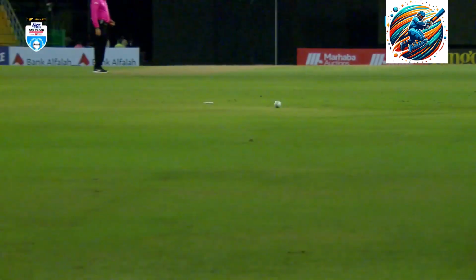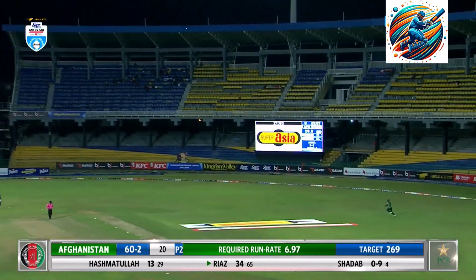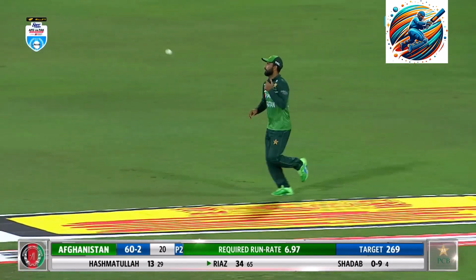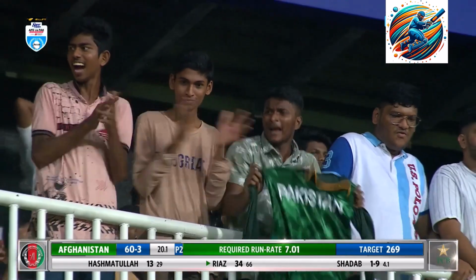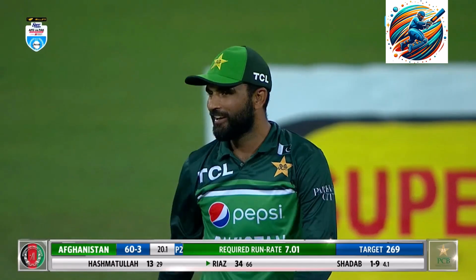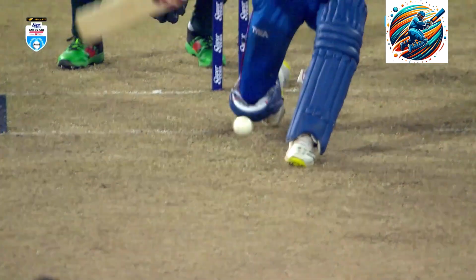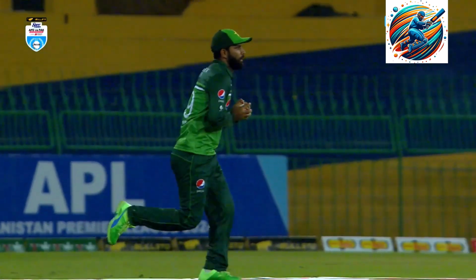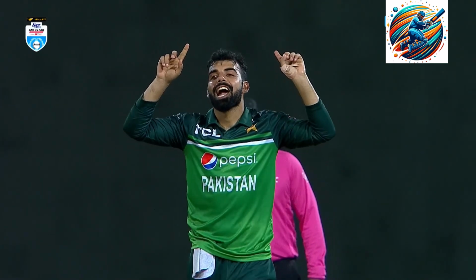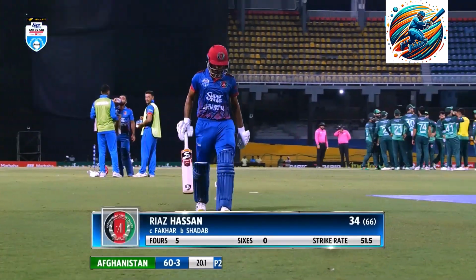An excellent player of spin bowling, Hashmatullah Shahidi. He knows the areas, especially square of the wicket. It's going through the motions. Slog sweep. Deep square leg fielder. Fakhar Zaman takes it. And this was on the cards, with the amount of pressure being added to these Afghanistan batters. In the end, it pays off with Shadab Khan striking and a good catch by Fakhar Zaman. Something had to give. Afghanistan were going nowhere, and eventually Riaz decides it's on my shoulders. Just for a moment, Fakhar Zaman hesitates and then realizes, hang on a second, I can get this. Takes the catch comfortably in the end and gives Shadab a well-deserved wicket. So Riaz Hassan goes for 34 in 66 deliveries.